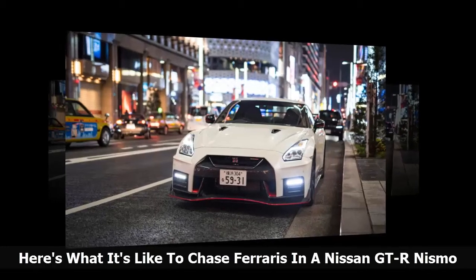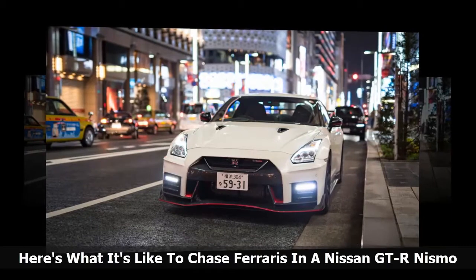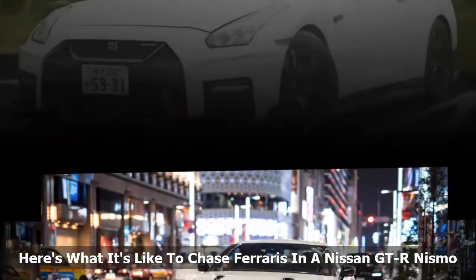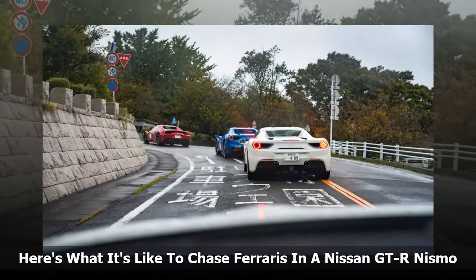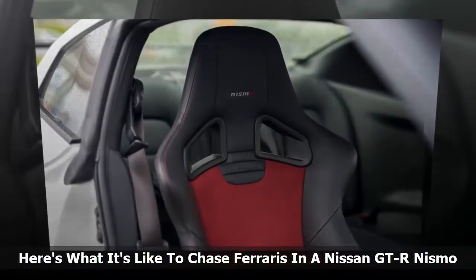As special as it was to do a 1,000 km rally with 70 Ferraris, it was even cooler because I had a 2017 Nissan GT-R Nismo to chase them down in. The Ferraris drew a ton of attention as they blasted across Japan, but I had to show everyone what the home team could pull off too.